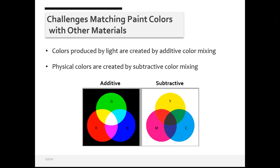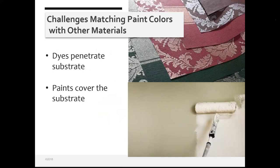And you cannot exactly match what you see on a screen with a physical material, as the colors you see are created using two completely different systems. So when you call me and ask me, Diana, can you match the color in this picture? I might tell you, maybe. We can try, but it's never going to be an exact match. And the same goes pretty much with printed materials.